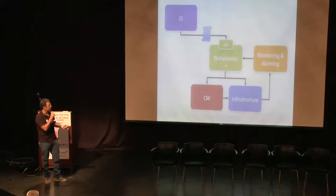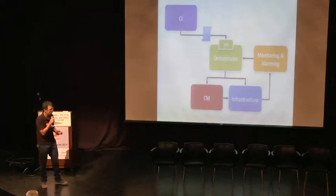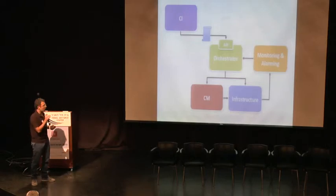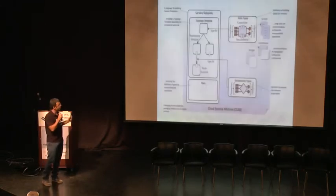Integrated those systems, so it uses infrastructure services to provision resources. It uses configuration management tools to install services on those resources, and it uses monitoring and alarming to basically trigger additional workflow, like scaling, like recurring, and all those things that we need. So you can think of it as kind of the glue between all of those aspects of automating your application deployment. So what's available for OpenStack users today?